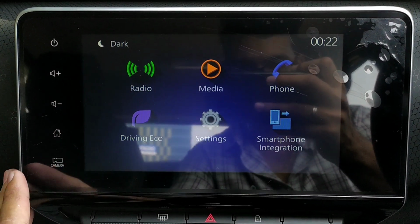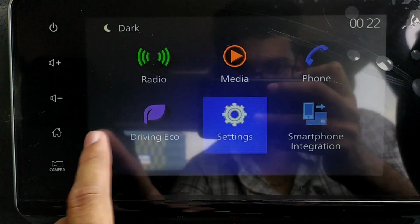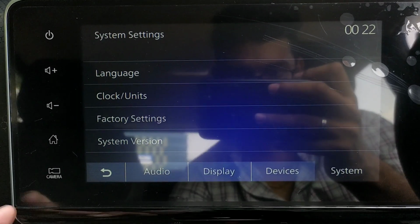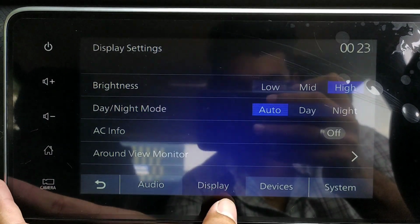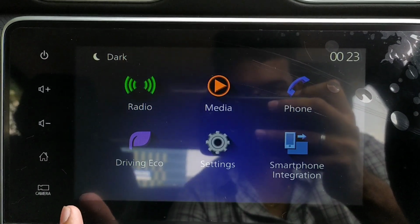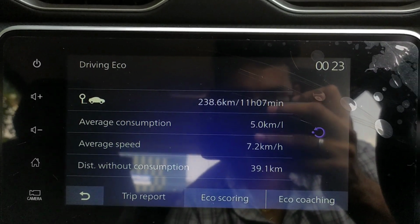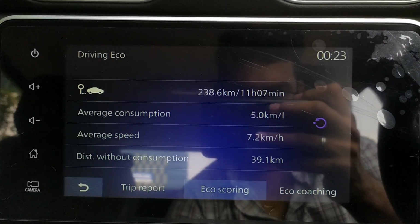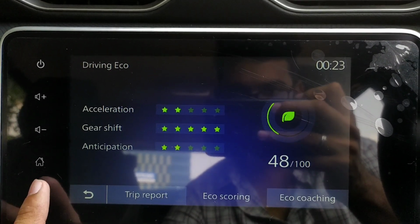This is the 8-inch touchscreen infotainment system with USB, Bluetooth, aux, Android Auto and Apple CarPlay connectivity. It gets 4 door speakers and 2 tweeters. It also gets smartwatch connectivity and 50 plus Nissan Connect features only for the optional turbo variants. It also shows Eco Score, Trip Report and Eco Coaching. And this touchscreen unit gets only touch sensitive buttons.